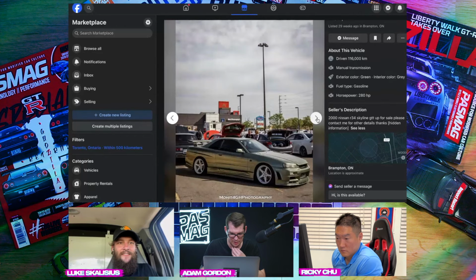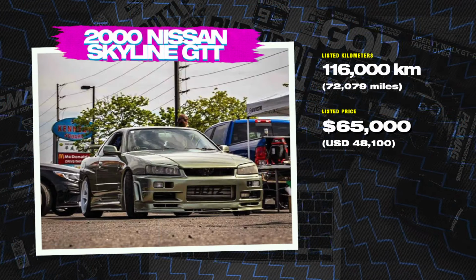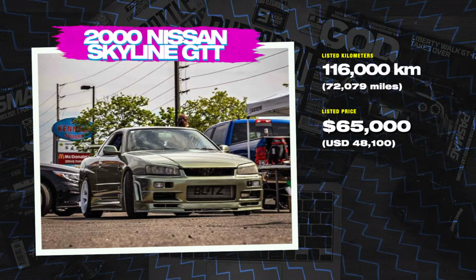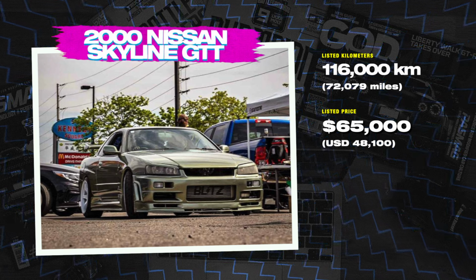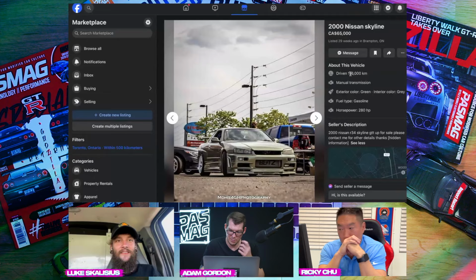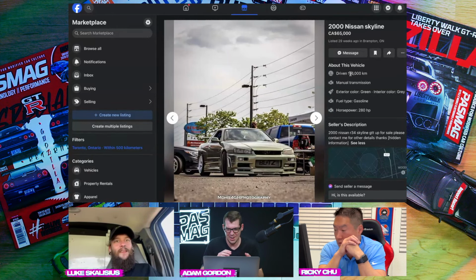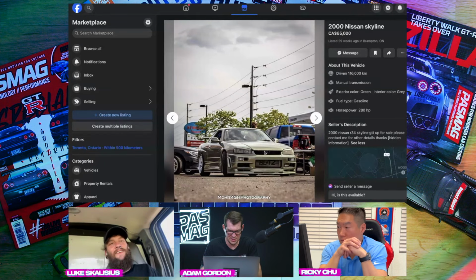At a car meet at McDonald's, minus one. No, I'm kidding. That's fine. Oh, that's it, eh? That's all we get to see. Beautiful photos, but how are we looking on the description? That's it. 2004 for sale. Contact me for other details. Asking 65. Dude, you have a car like this, you gotta put more effort into selling. Low kilometers, half decent price, if it's what it looks like.